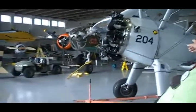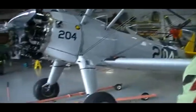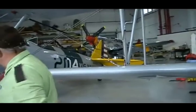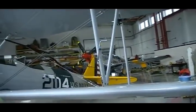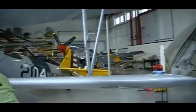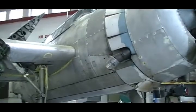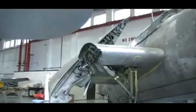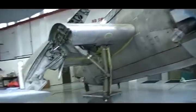This one here is a Boeing Stearman. This is a Navy version of that airplane, the old PT-17 Army trainer. Well, this is an N2S3 Navy training Stearman. And this is the airplane you get to fly. That's the ride airplane. You take a Barnstormer's tour of Fantasy of Flight, a nice ride in an open cockpit. This airplane's a little bit different. They actually give you the controls and they will teach you how to fly that airplane in 10 minutes. They give you a crash course. They do, but they'll teach you how to fly that airplane.